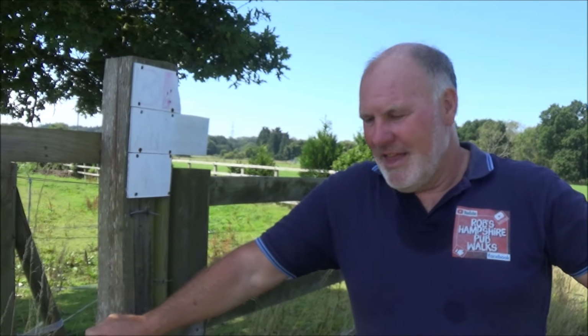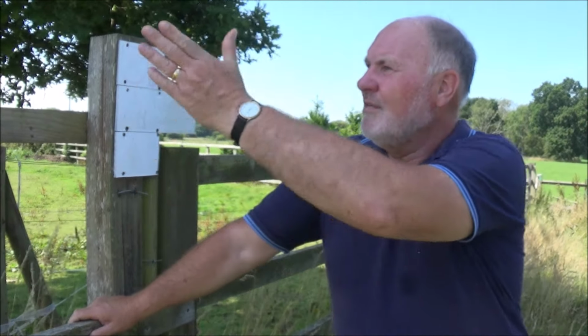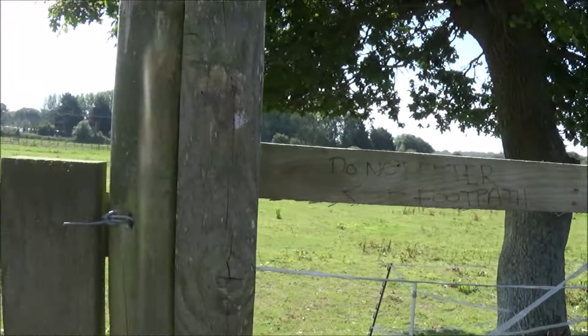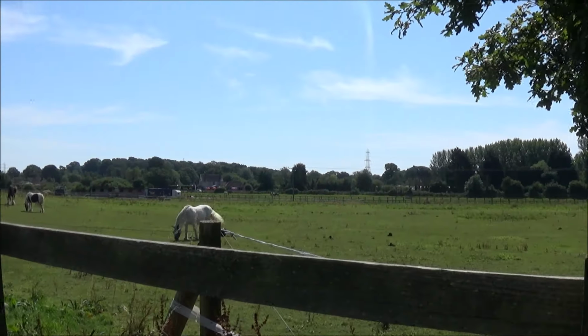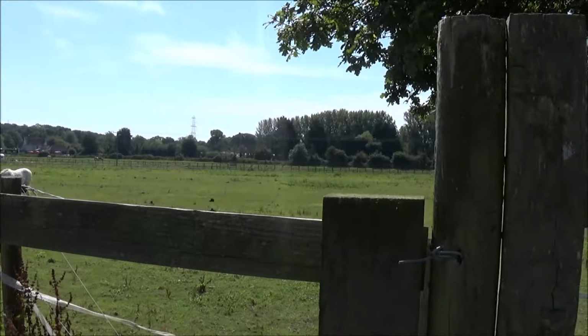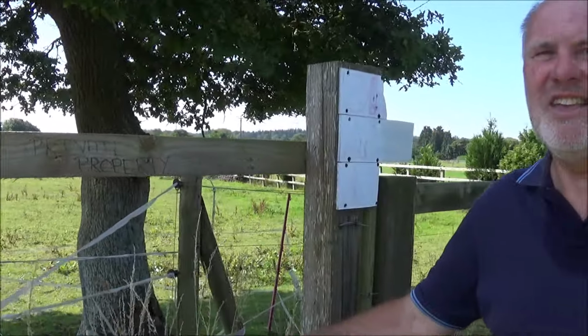So here's what we've got. Problem you always get walking. We've got a fairly well-maintained stile. The OS map says there's a footpath that runs straight across to the pub there. But we have do not enter, telling us to go further up this footpath and along, private property and an electric fence.